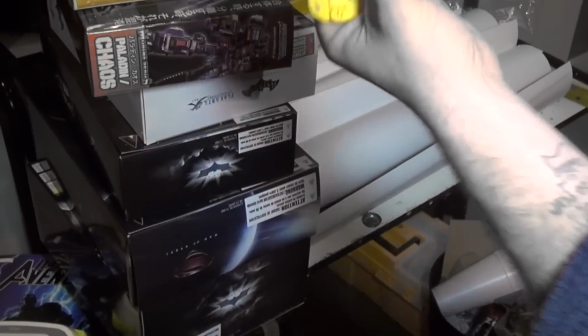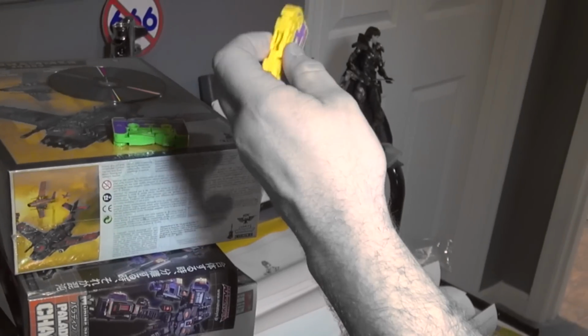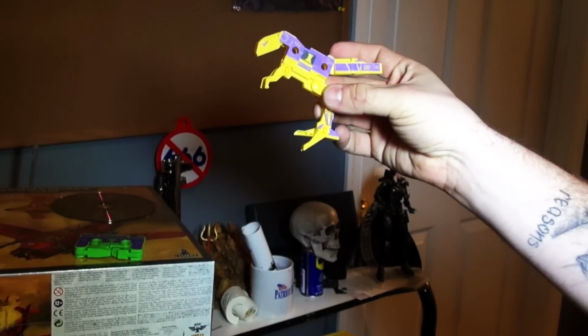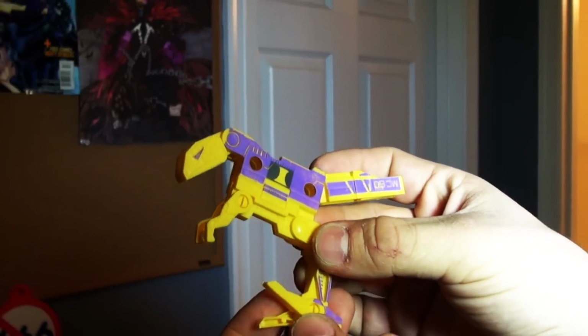These are some boxes that I need to organize. These are some Chinese knockoffs of the Japanese G1 continuation dinosaur sets. Let's see if I can't transform it real quick. There he is. Some sort of Velociraptor type of unit. So that's that.